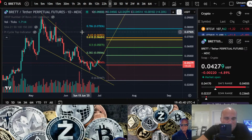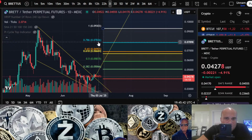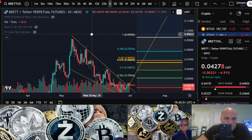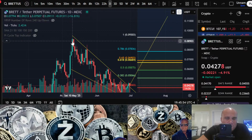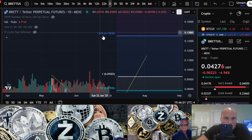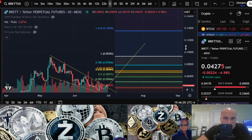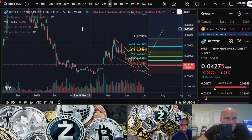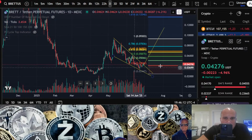If it's going to continue being more bullish, then maybe it gets up to the 0.786 retracement at almost 8 cents, 0.078 pennies here. And if we're able to capture and get up to higher highs than what we did here on May 10th, where we saw this thing at like 9 cents, then maybe you can get a 1.618, and you might see Brett come up to like 13.5 cents. But yeah, that's my analysis on Brett.